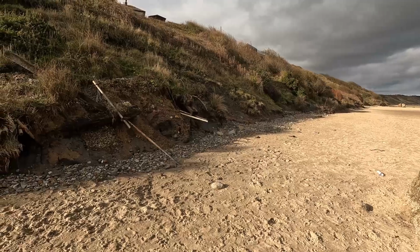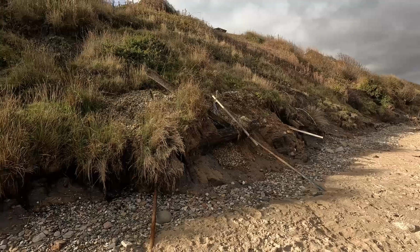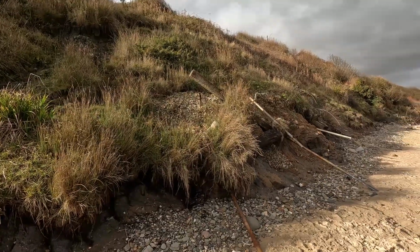There's already been some land movement recently. I think the high tides over the winter will carry these bits of timber away.